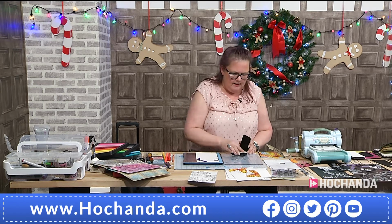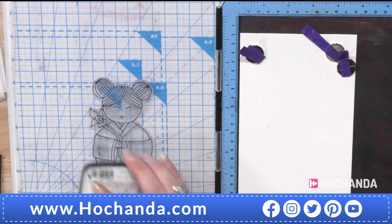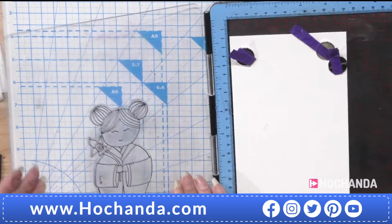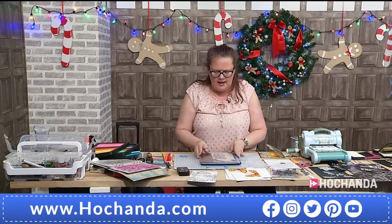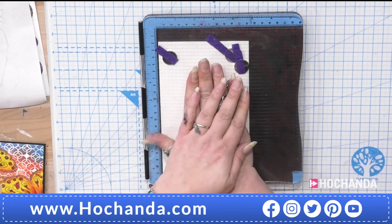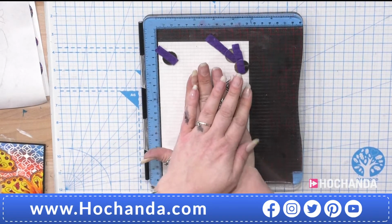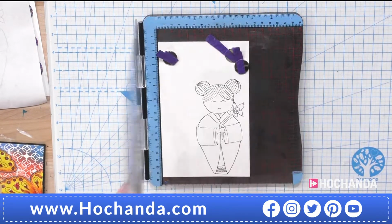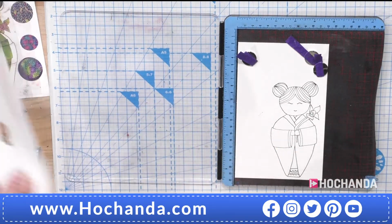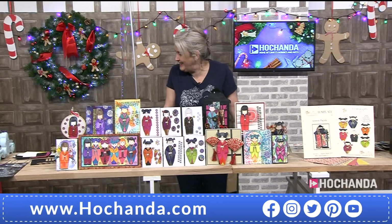Lovely. Okay, I'm stamping one of my kimono girls, with the same ink and the same pens that I've just used. Get her stamped out. I was praying to the stamping gods earlier on. Right, we'll pop her back. I love that. Is that like an iris that she's holding there? It's gorgeous. Yeah, it does look a bit like an iris, doesn't it?